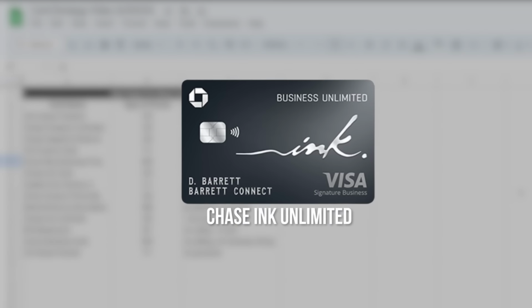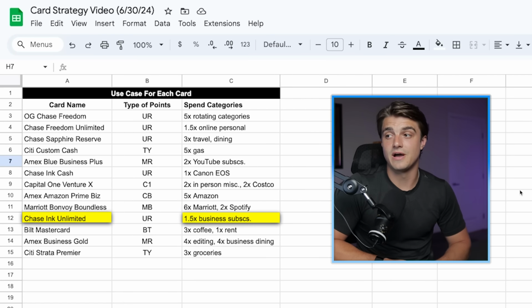The Chase Ink Unlimited is my go-to catch-all business credit card right now, giving me 1.5x on just basically all of my business subscriptions. So this card does get a pretty good amount of use every single month with all the subscriptions I have to pay for this business. However, the main bulk of my purchases from my business do get put on a different credit card that's coming up in a couple here.